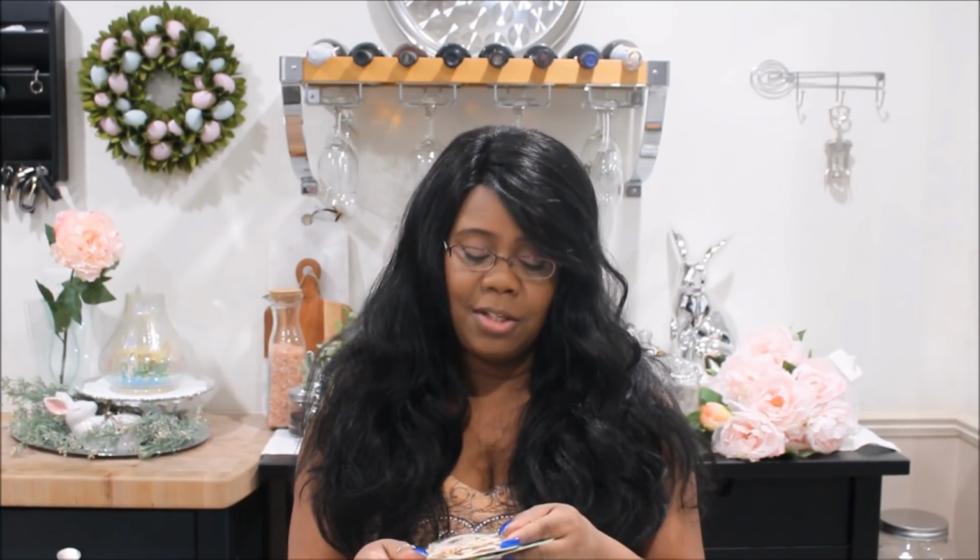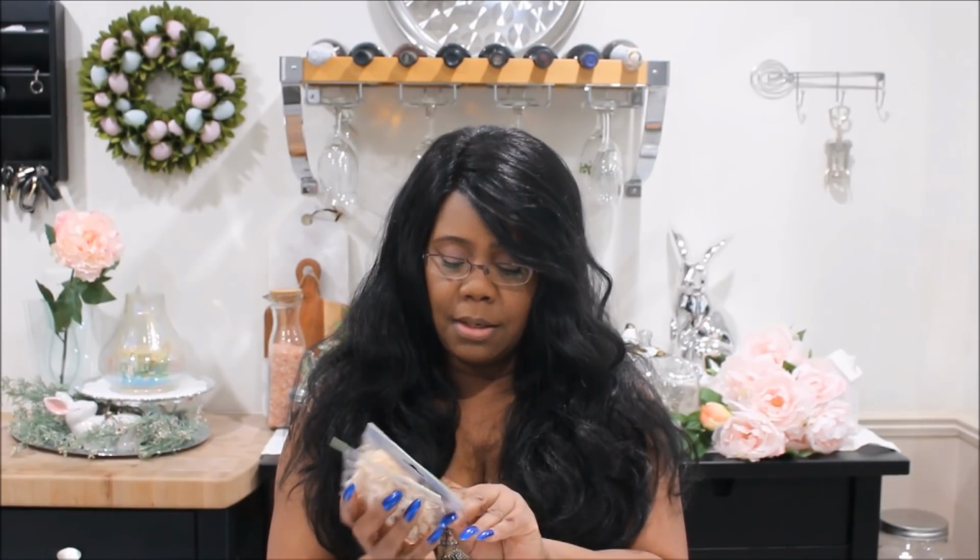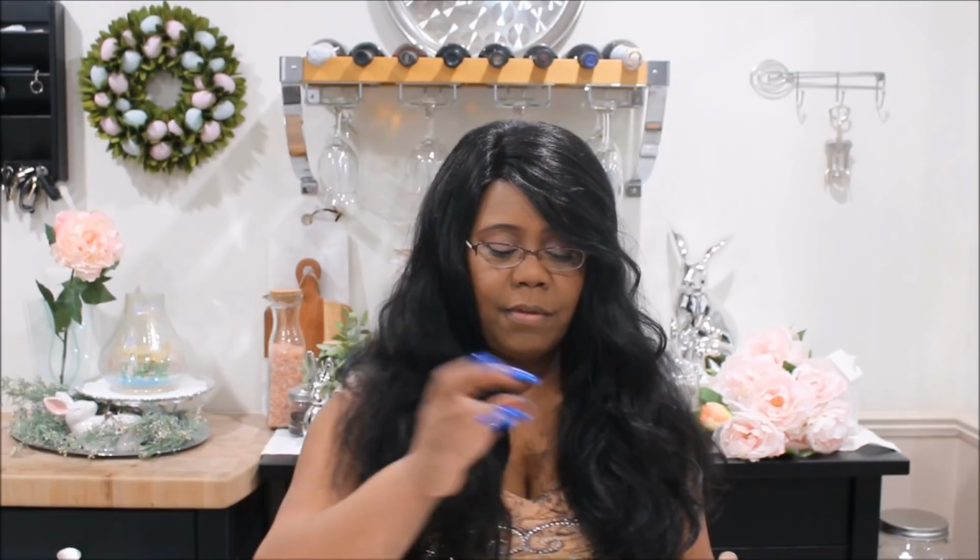Then next, I went over to, well, I'll show you this first. I went over to the crafting section at one point, and I picked up 2 bags of the wooden letters. These are really good. There's 26 pieces, so it's the entire alphabet. And I picked up 2 of them because sometimes you need double letters, and I wasn't exactly sure what I was going to spell out with them.